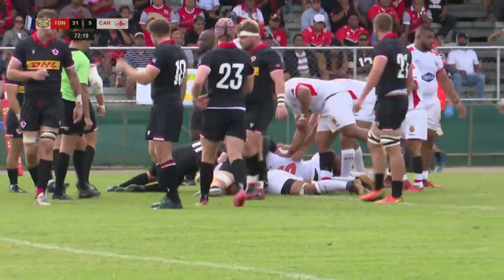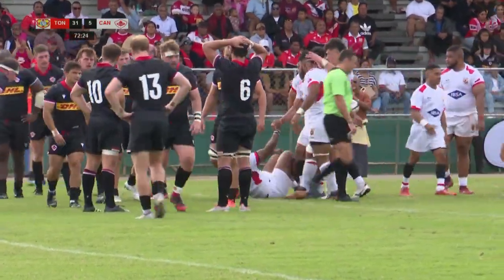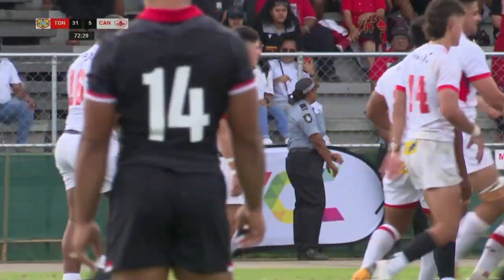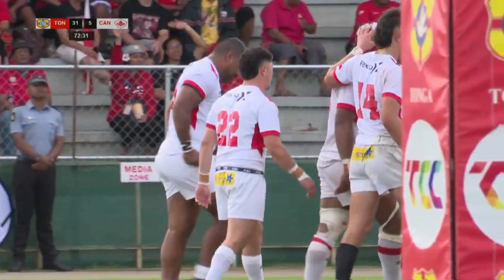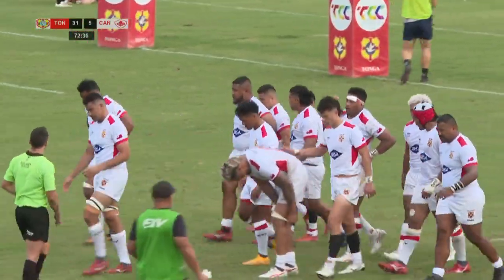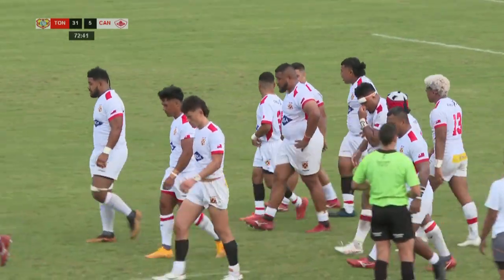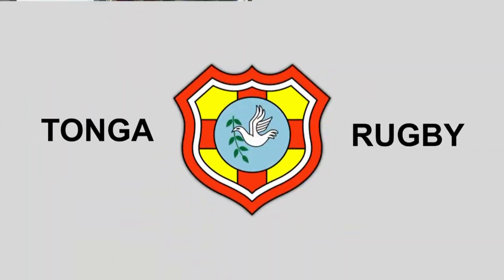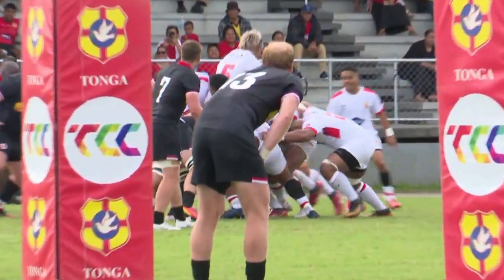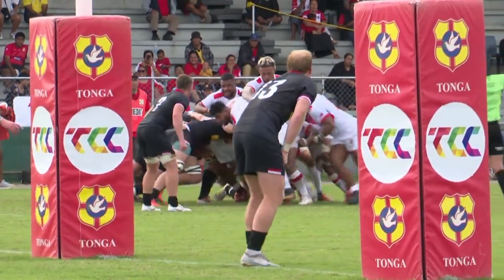Looks like Bola Latu. No, it's Milo, blindside flanker for Tonga, scores the first try today. He'll be used to scoring those from hooker, but he's scored it from blindside flanker today. He scored a few of those from Wana Pacifica and Super Rugby. But Tonga really needed to score. They would be disappointed if they didn't score again in the second half. It was one try apiece.